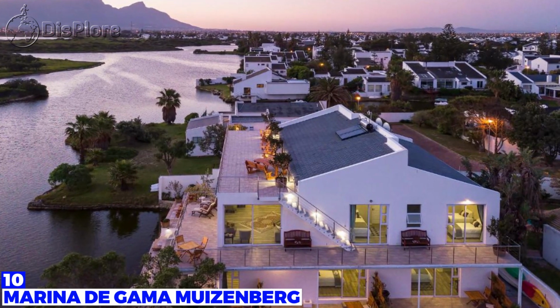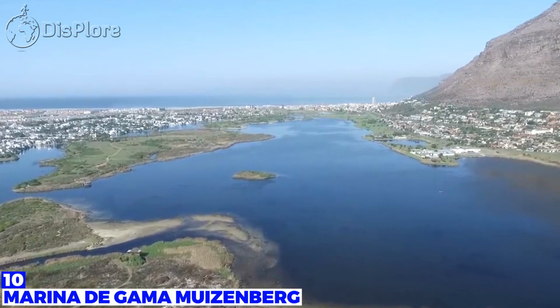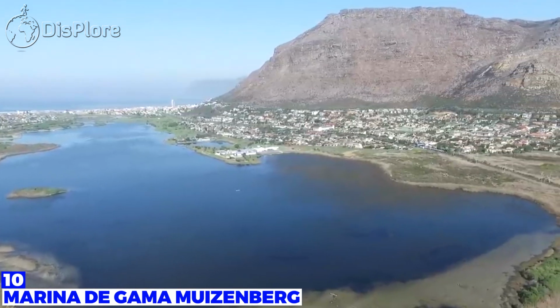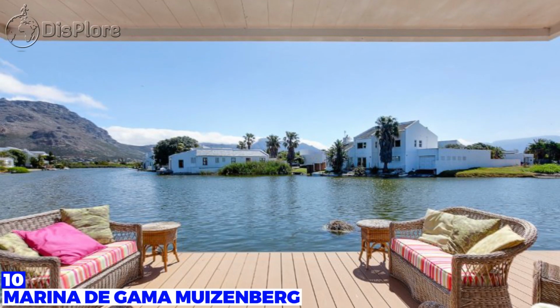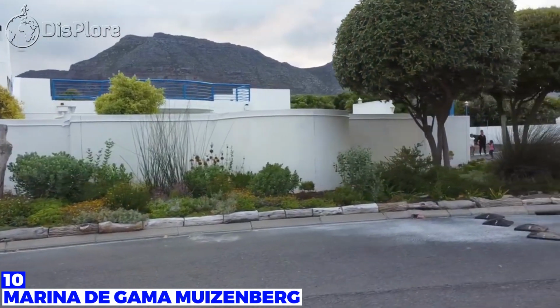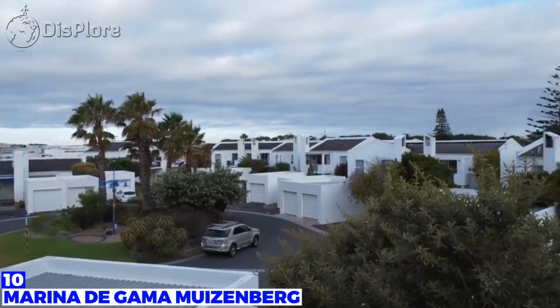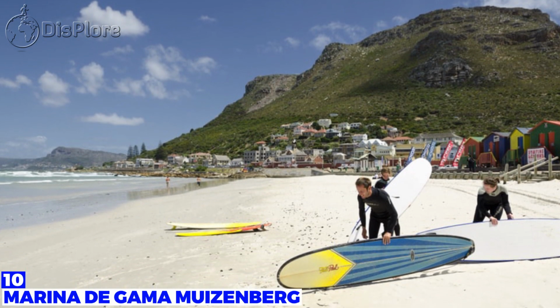10. Marina da Gama, Muizenberg. Reminiscent of a Greek village, with its white homes and perpetually blue days, Marina da Gama is built on the eastern banks and the waterways of the quiet Zandvlei, an inland saltwater lake connected to the sea. Marina da Gama, built in the 1970s, is an enclosed residential area close to the popular beaches of False Bay to take advantage of the wonderful setting.